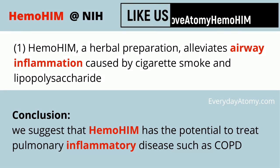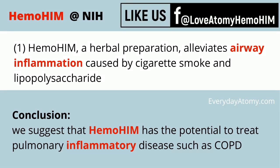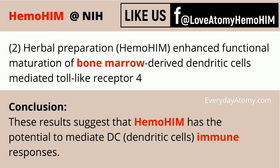This is a study that shows the potential to treat pulmonary inflammatory diseases such as COPD. These are things that are becoming more and more prevalent in society. Usually they require people to have a CPAP machine and other medications to help them breathe properly.